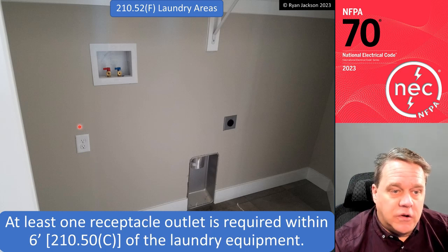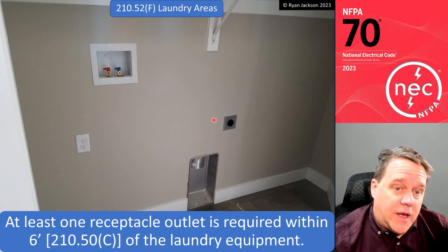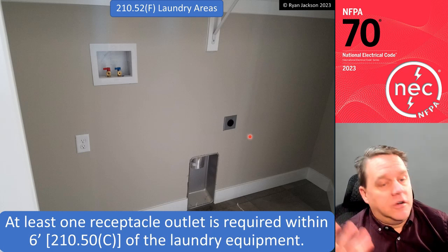All right, so here's my receptacle. That satisfies the requirement. Obviously, I want to have a dryer in my house, so I've got my dryer receptacle right there as well.